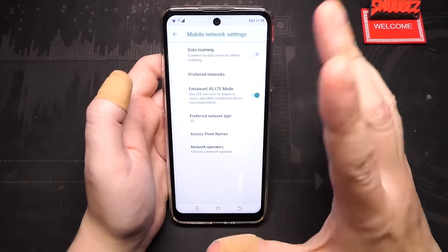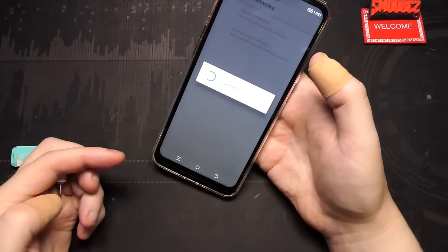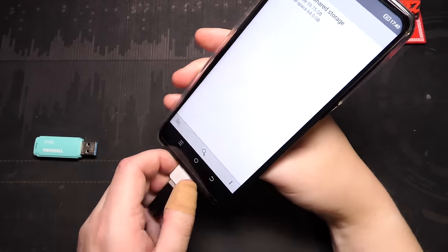5G. Magic. But if I go to preferred networks, it just says Telstra 2G, 4G, and 3G. It's not looking too promising at the moment with searching for networks. So I might just try on-the-go support and see if this works. So far, on-the-go doesn't work either. Could be this dongle, though.